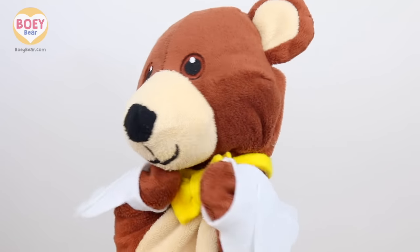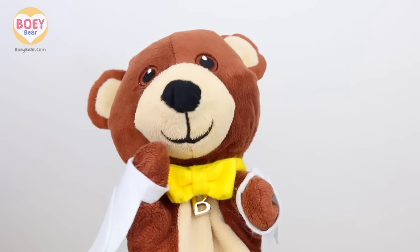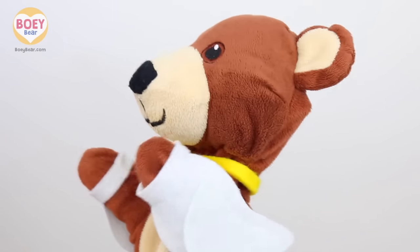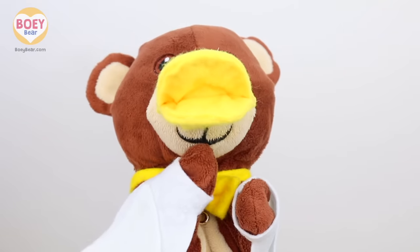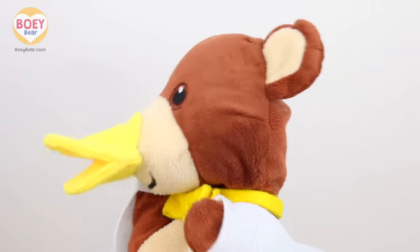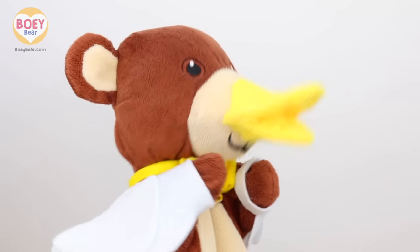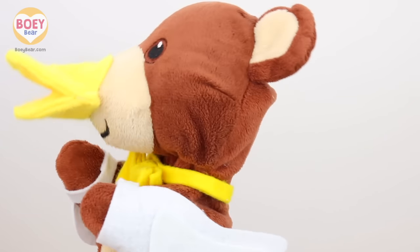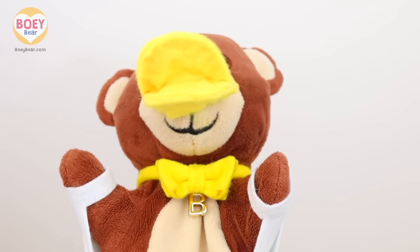Keep quacking. Can you say it louder? Quack, quack. I have a beak. That's right. You have a beak. What is Boey? It goes quack, quack. And it swims. Swim, swim. I'm a duck.